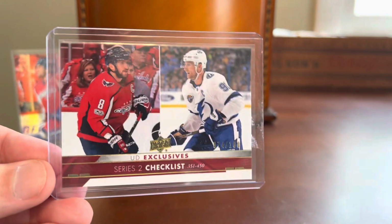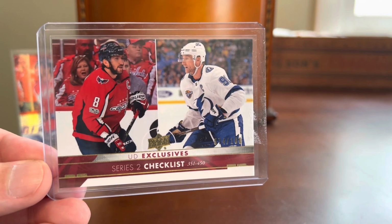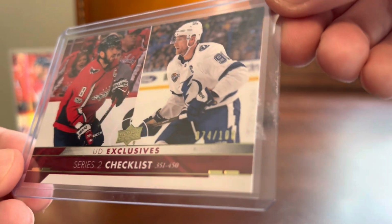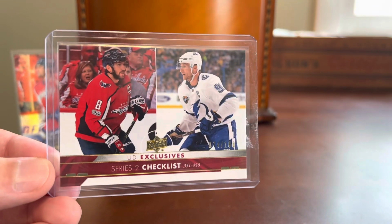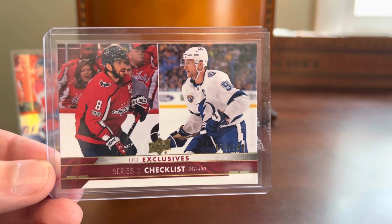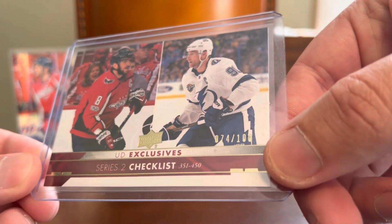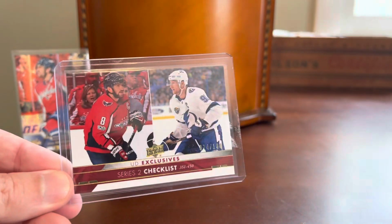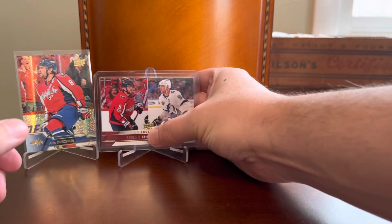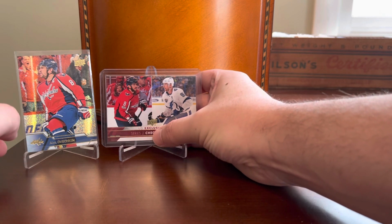When I pick up these parallels, I do try to stick to the base card, and I try to avoid these multiplayer checklists. But in this case, this is numbered out of 100. This is from the year that Ovechkin won his Cup, and obviously both the guys on the front of this card are headed to the Hall of Fame, and being an Exclusives parallel, it is numbered out of 100, as I said. So just really, really cool. I love these Exclusives. That's kind of the second of three parallels that I try to track down from modern Upper Deck flagship hockey.